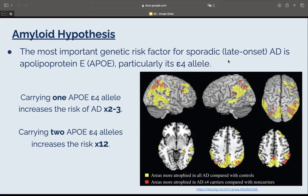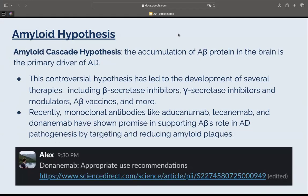And on the figure here, you can see the areas in yellow, which are areas more atrophied in all patients with Alzheimer's disease compared to controls. And there are also red regions which show areas that are more atrophied in epsilon-4 carriers compared to those who don't have it. So you can see it captures quite a few more regions, and so it's a really important factor that researchers have found. There is a second hypothesis at the core of this one, which is called the amyloid cascade hypothesis. And it states that the accumulation of amyloid beta protein in the brain is the primary driver or the primary cause of Alzheimer's.